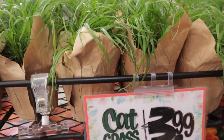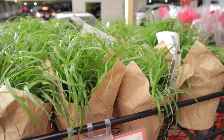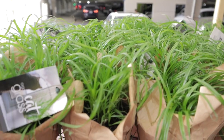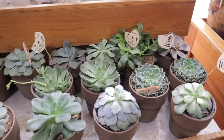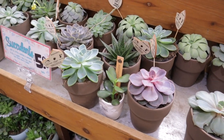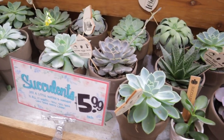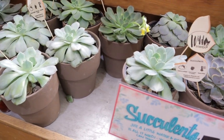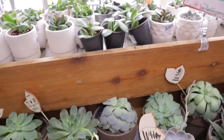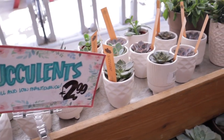There's some cat grass here. Always appreciated. Kitties love this if you haven't already gotten some of this for your cat. They just go crazy for this stuff. These succulents are a great deal. They have absolutely huge ones here for $5.99. And they come in really adorable terracotta pots. The fact that you can get a pot and a large size succulent for $5.99 is a great deal. And then they also have some smaller ones here as well if you don't want to get a large one.